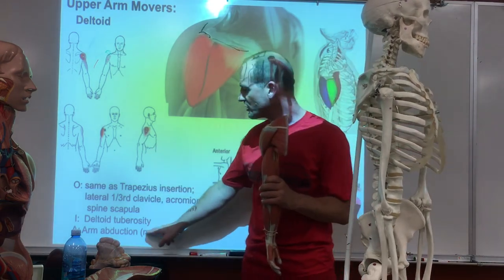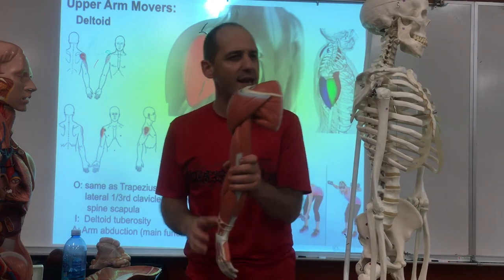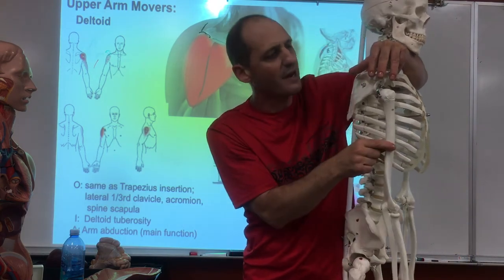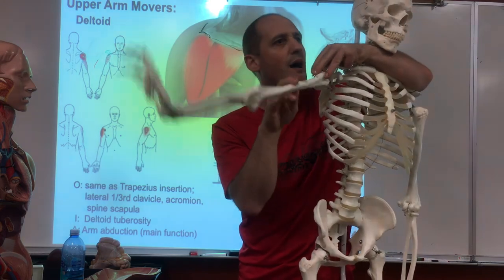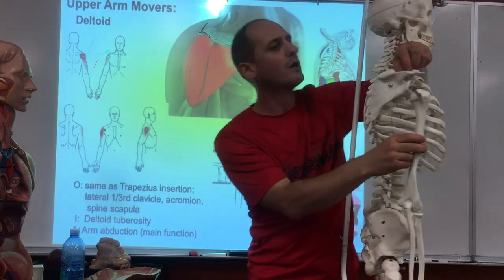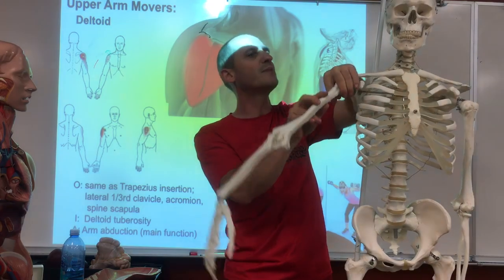That deltoid muscle does this. It brings the arm up. But if you look at it, it's arranged in some weird way that it comes from here and goes right down here. And so when you just contract that and you want to bring the arm out, it's just going to yank it up. It's not going to bring it out. So what you have to do is use the supraspinatus coming from above and bring it out a little bit until the angle is good, and then the rest can be done by the deltoid.